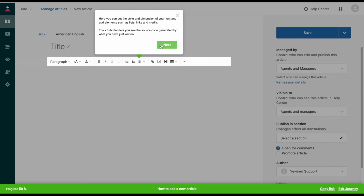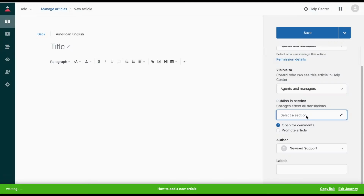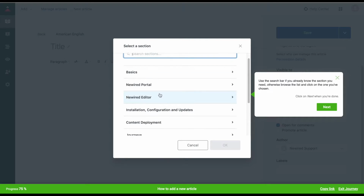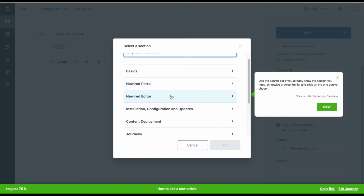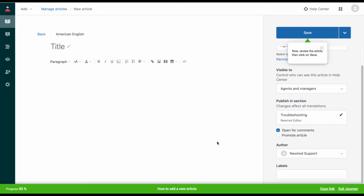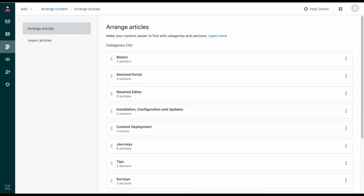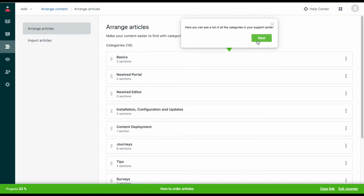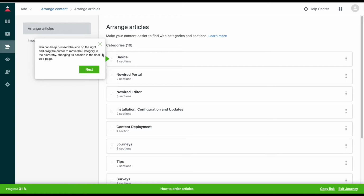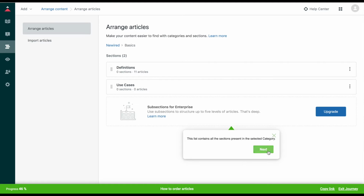Notice the spotlight effect, which highlights the elements concerned and doesn't allow users to interact with elements outside the process. This helps eliminate mistakes and boosts confidence. The second journey helps users sort their uploaded articles, for example by placing them in different categories. Once again, this assists users who have trouble finding their way through the software interface.